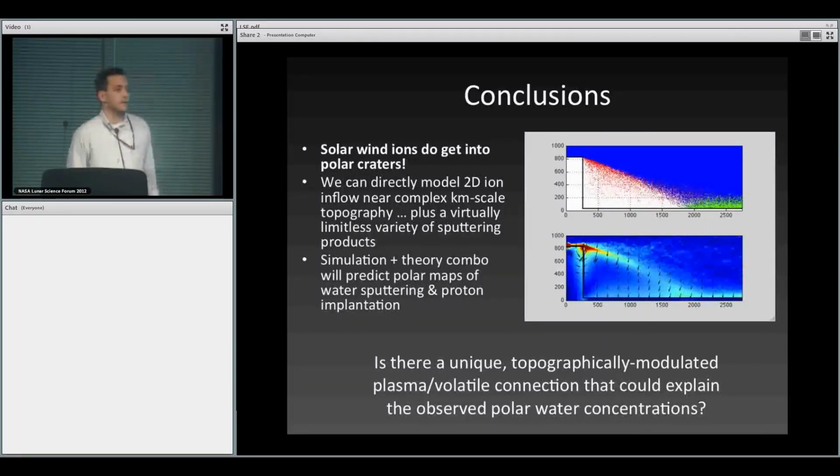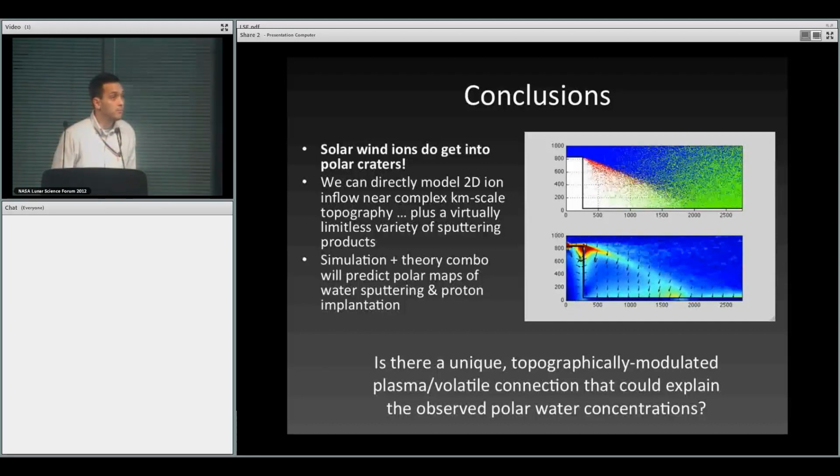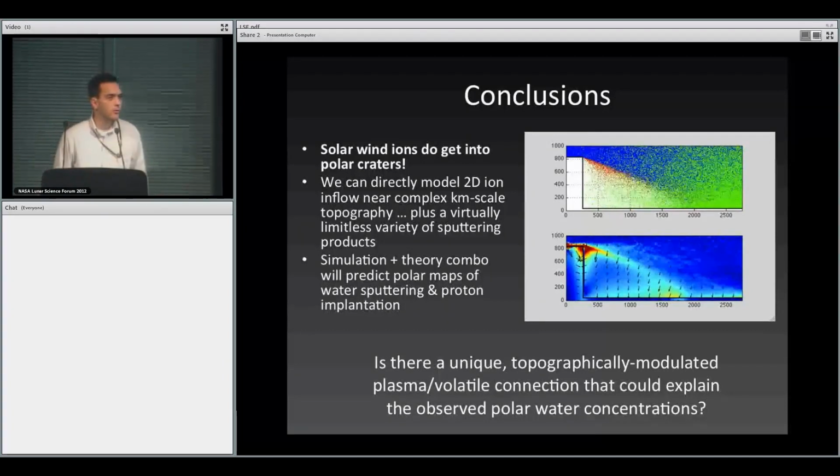What is the color scale on the bottom one? Okay, the red, yellow, and green there? I believe deep red is 1.5 volts per meter. It's on the order of 1.